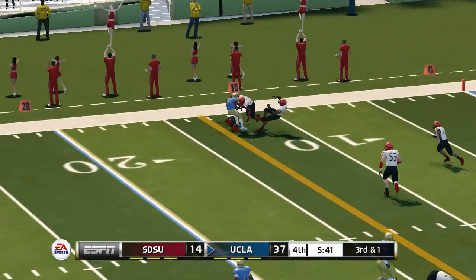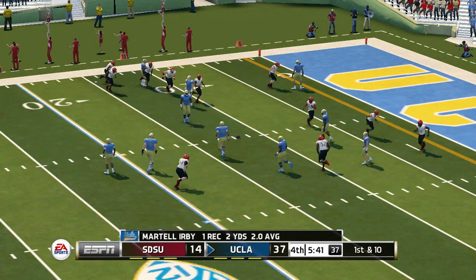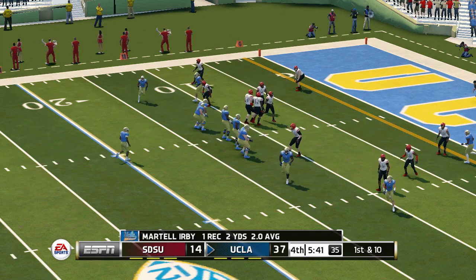And a quick throw. They'll bring him down around the 12-yard line. That's a gain of 2 on the play. First down.